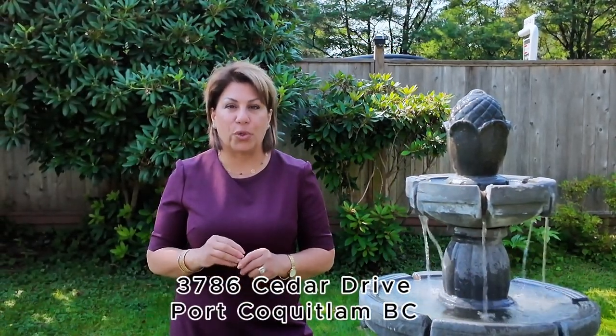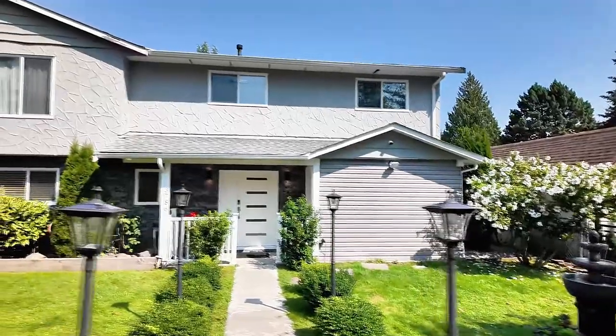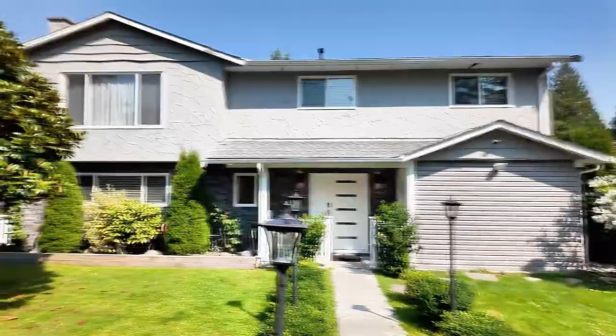We are at 3786 Cedar Drive, Port Coquitlam. We are looking at a 4-bedroom, 3-bathroom, fully renovated house over 2,000 square feet. This house is located on 7,000 square feet of land. Come on in and let's see it.